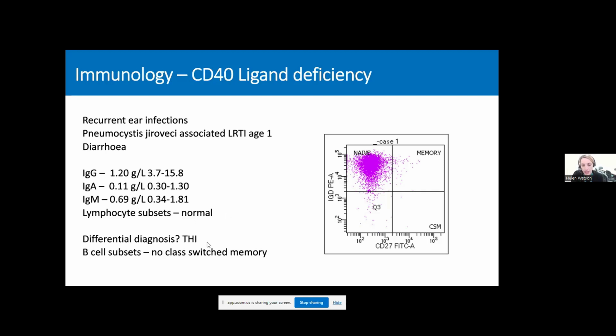So at this age, within the differential would be hypergammaglobulinemia of infancy, which is a transient thing, but obviously depending on the presentation and the severity and frequency of infections, this patient warranted further investigation.